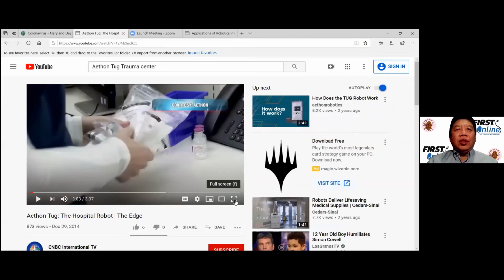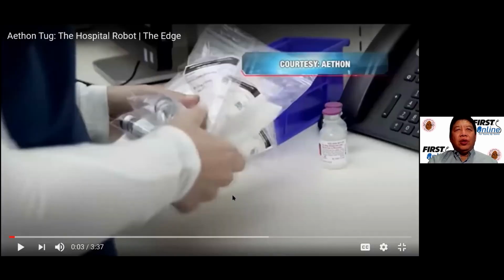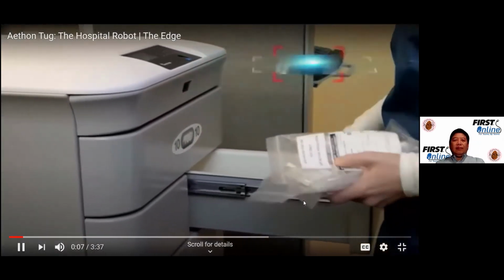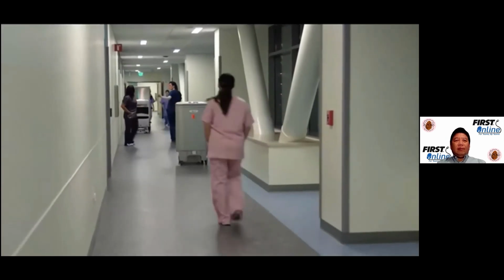Okay, let me share with you another robot that we used about 5 years ago to deliver the drugs to our ICU patients. Robots are pulling their weight inside the Pittsburgh hospital. There's more than just patients and staff walking the halls.